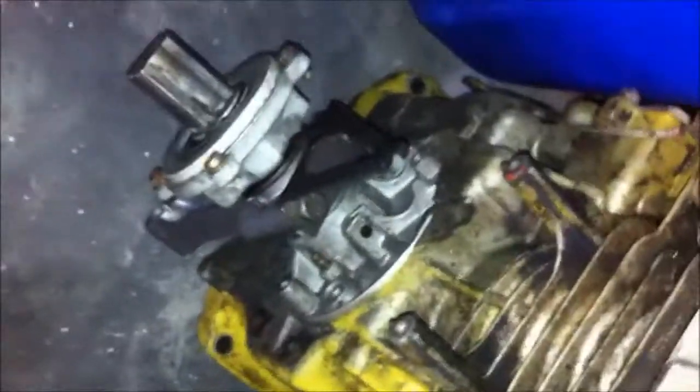Okay, so this looks like an old Briggs 5-horse. For some reason the rod is on the outside of the engine. Old Lawn Boy. Looks very dirty and scored up the piston. You see right there, it's probably shot.